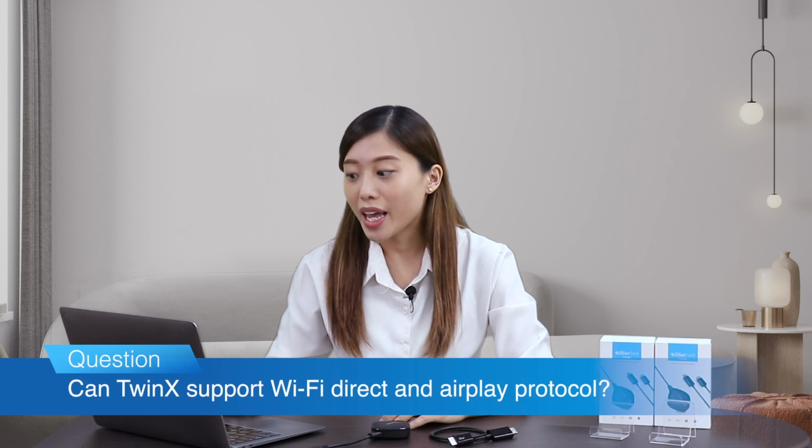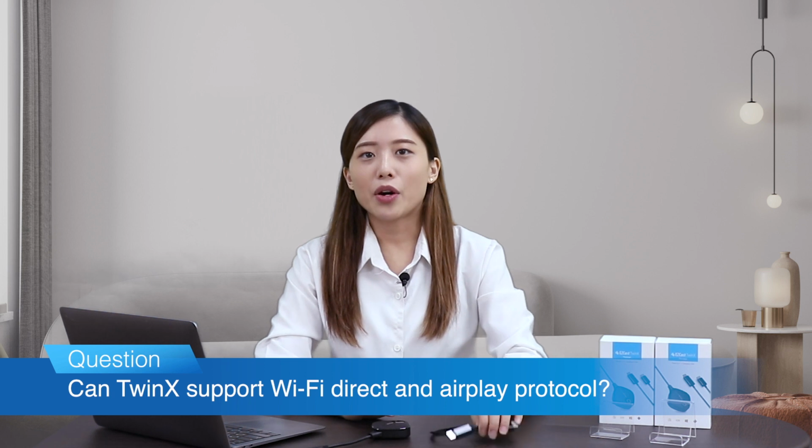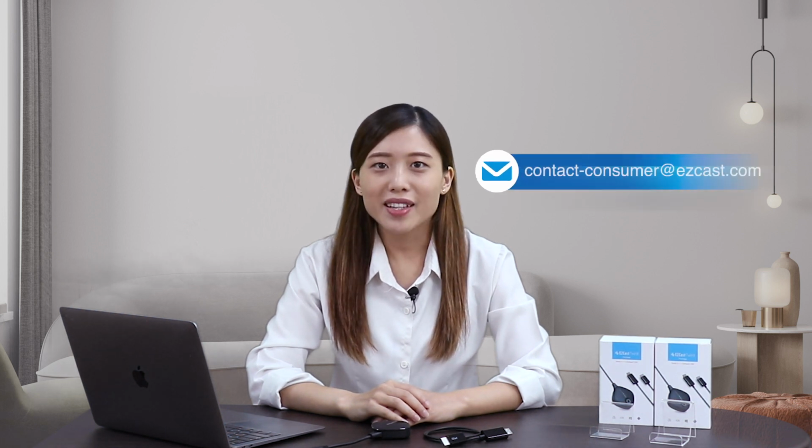The last question, can TwinX support Wi-Fi Direct and AirPlay protocol? Not TwinX, but our receiver, EZCast Compact, supports Wi-Fi Direct and AirPlay. So these are our most frequently asked questions. If you still have questions, you can email us and we will answer them very soon.